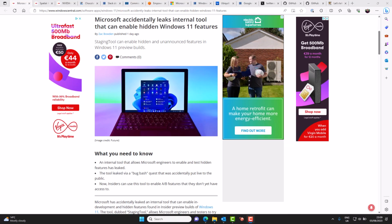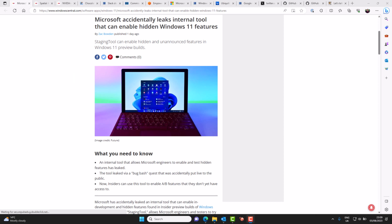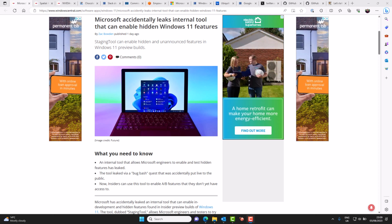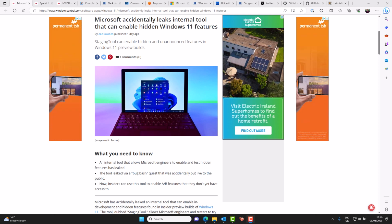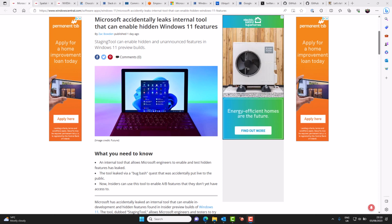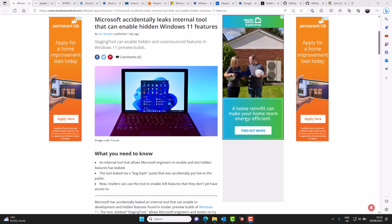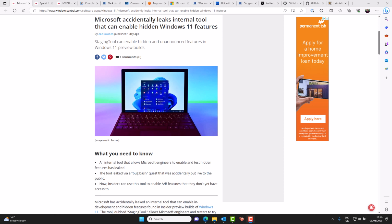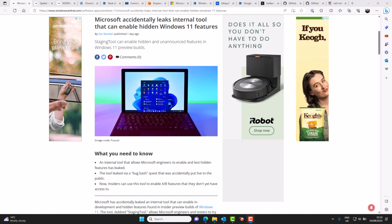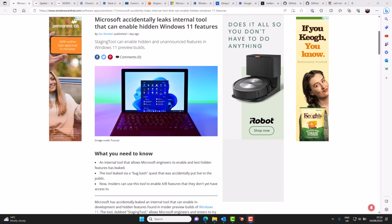WindowsCentral.com reported this week that Microsoft accidentally leaked an internal tool called Staging Tool, which allows Microsoft's engineers to enable features under development and hidden features inside insider preview builds of Windows 11. The tool was spotted in a bug bash quest in the feedback hub, where a link to the staging tool was included, but only intended for internal testers. Someone was quick enough to try running the tool and grabbing screenshots, but the tool was removed from the bug bash quest by Microsoft. Whoopsies.